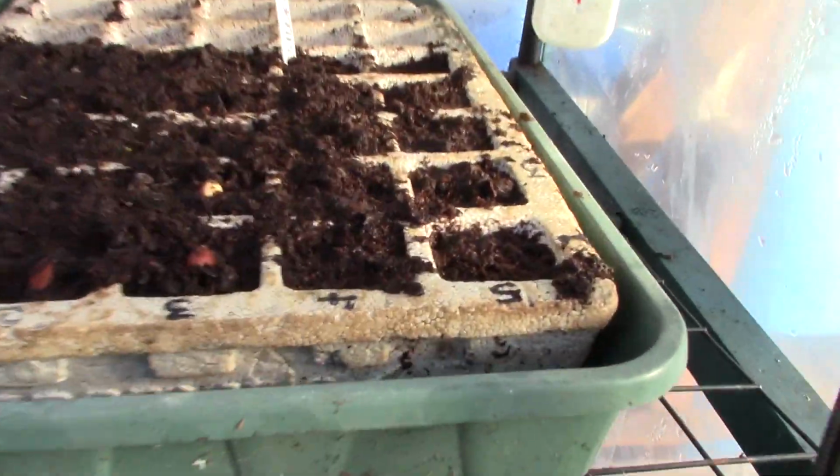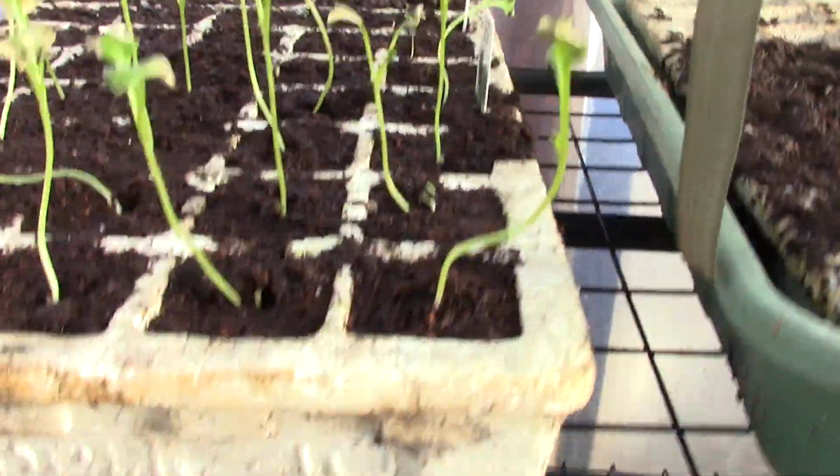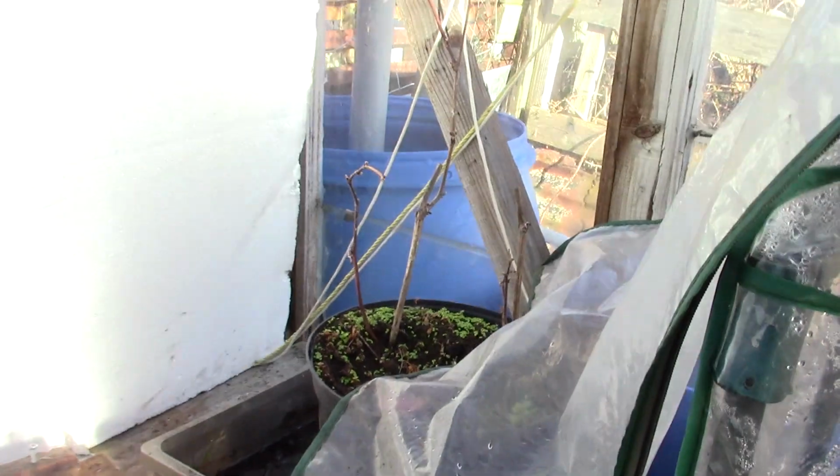But yeah, grow beans are showing no sign. The cauliflower, there's a couple of little ones there. No sign of the onions yet. Grapevine, I think that's D.